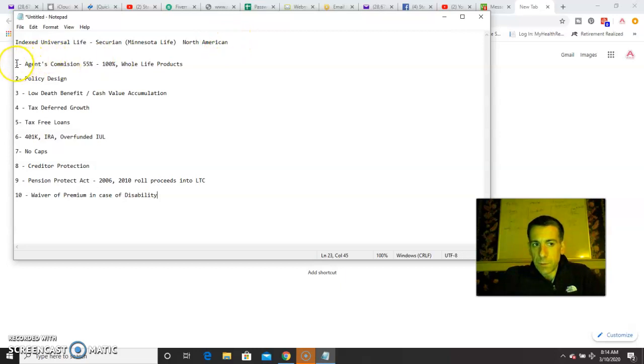And here's number one: agent's commission on these products, 55 to 100%. What you'll see a lot of times is they're doing the old school whole life products. Whole life has its time and place in a portfolio, but it's 55 to 100% commission depending on the structure of it. Where I like to go comes down to the second one right here, the policy design.